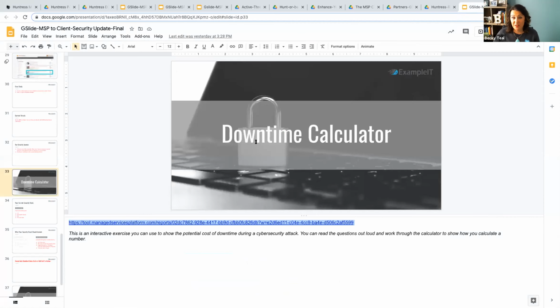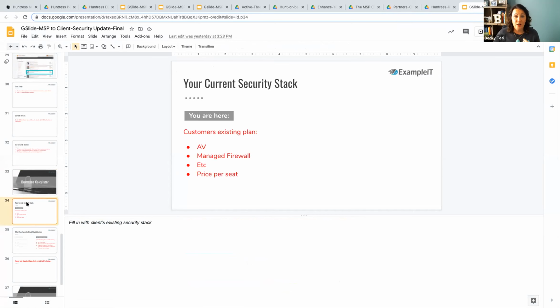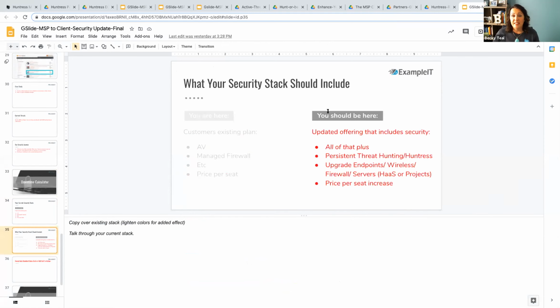We put this calculator very specifically in this part of the deck because while they've got that number in their minds, you're now going to go to the next slide, which talks about your current security stack. So where you sit today, here's what you have in your stack right now, and here's the price per seat for what you're paying us for your security offering. And then you get to say you should be here. We put this in red so that you go through and talk about whatever new systems you want to add, be that Huntress, upgrading endpoints, firewalls, adding new tools, and you're going to get that price per seat increase.